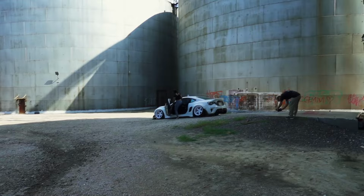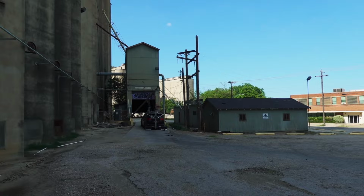The next thing we're gonna do is try to get a drone shot as we're leaving, between the two silos over that bridge we started on. So that should be pretty cool. And then we're gonna hop into some rollers. So I gotta get the drone up in the air and do some droney stuff.